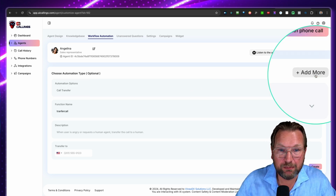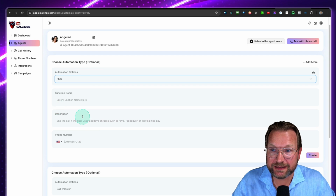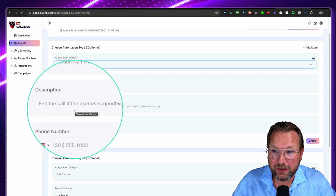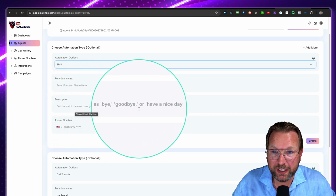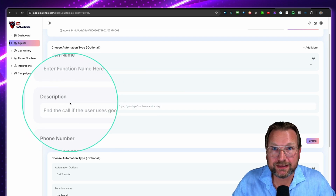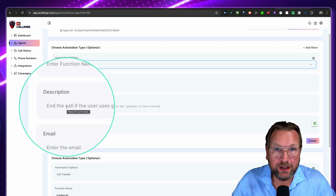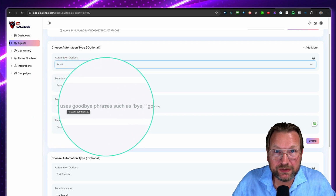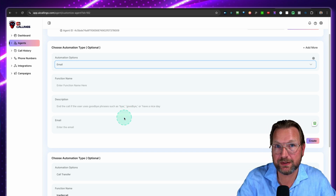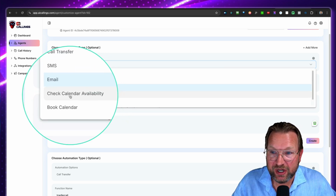And then you can also click here on add more. So you can say, I want to have a second one as well. So what can you do? You can do a call transfer, but you can also send an SMS here. And here you can say the function name, so SMS, and then the description. This is not a good description. You can say, for example, when a user asks for an SMS, send it to him. The same thing for email. You can do the same thing when the user asks for a confirmation email, send the email, and then the email will be automatically written for you and sent to this customer. They're probably also going to work on a custom message that you can send, but this is how it works right now. The next thing is check calendar availability.